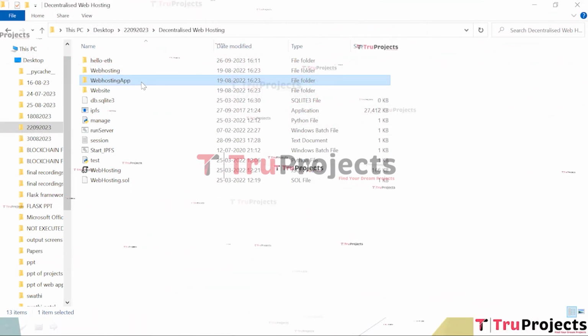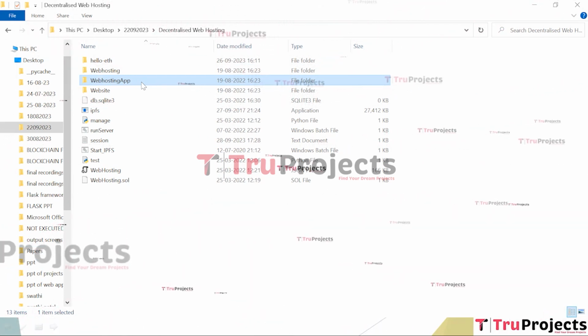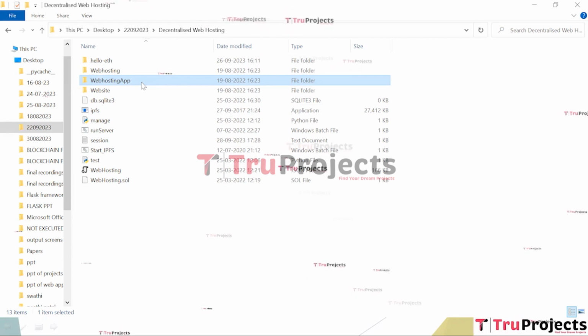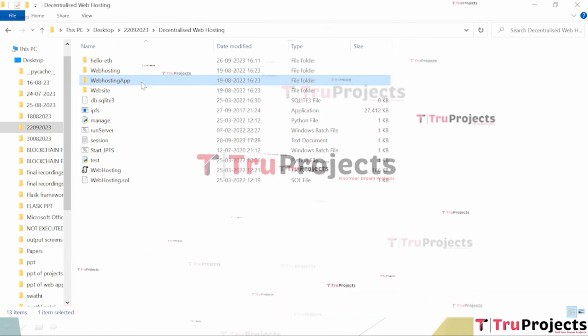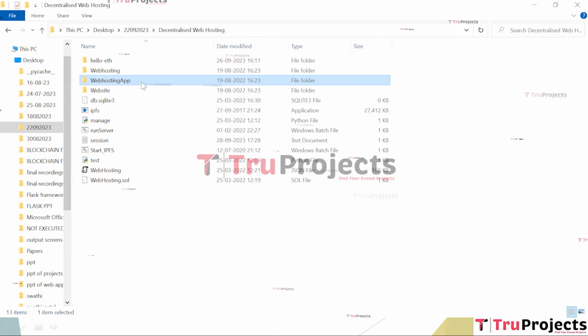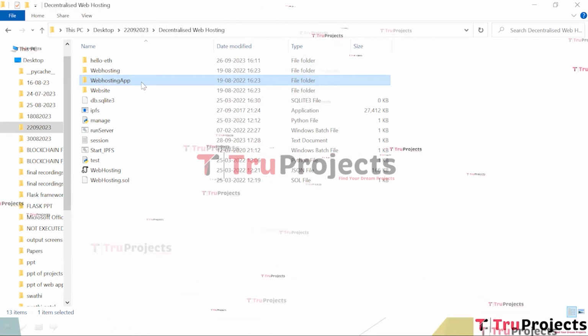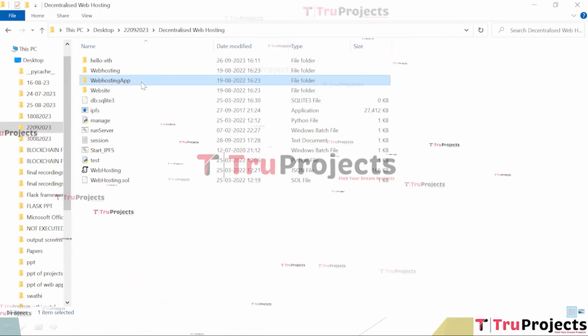This web hosting app folder also contains a templates folder. Within the templates folder, we will find all the HTML pages used throughout the project. It includes pages like index.html, home.html and more, representing various sections of the website. This folder also contains Python code files that will be executed during the runtime of the application, supporting its functionality.